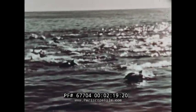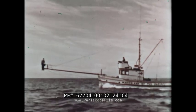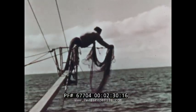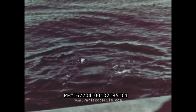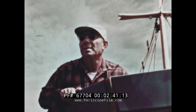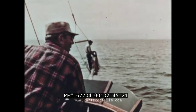A sign of good luck to come. A school of porpoises tag along as the search continues. At last, pilot whales. This is it. A throw net is used. With it, they hope to capture a whale without injury. A miss. They scour the seas before another school is sighted.